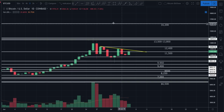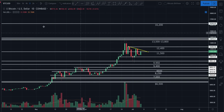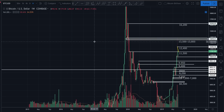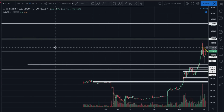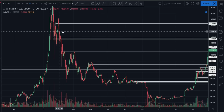Now, would we explode right to that 16.2? More than likely not, although it could happen. More than likely not, guys. More than likely we are going to stop somewhere around 14.2. Looking in the past here, let me pull up the weekly. There we go. We do have quite a bit, actually, let me go back to the daily. Sorry about that. We do have quite a bit of buying and selling that took place right here, right about 14,000, about 14.7, 14.8. So I would expect Bitcoin to find some resistance around 14.8-ish, somewhere thereabouts.